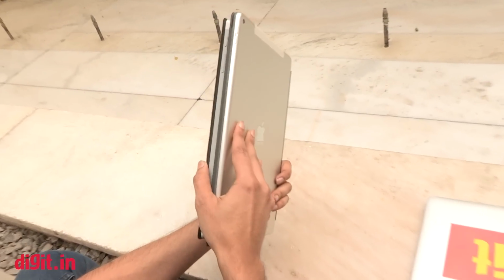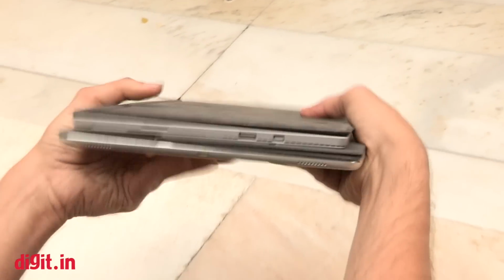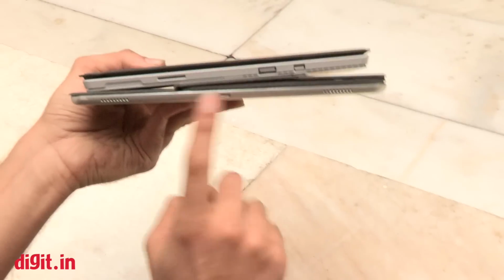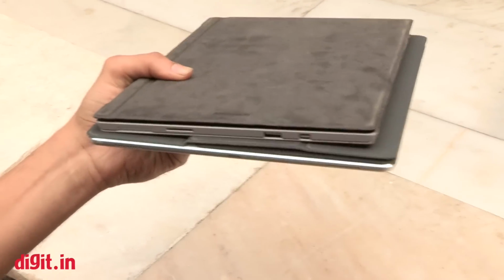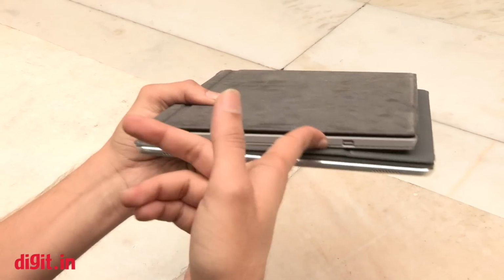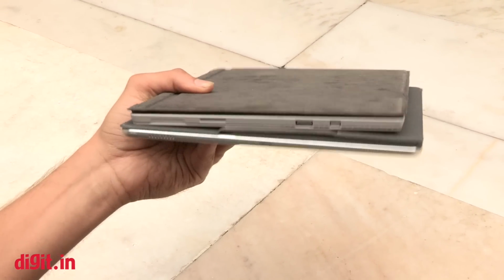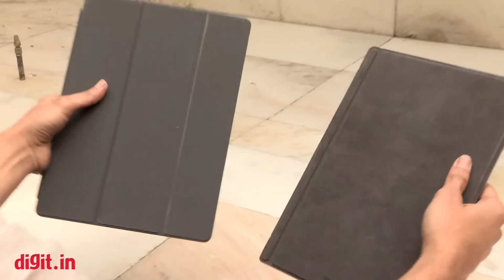And as you can see, in terms of thickness, the Surface is a little thicker, but you of course do have the advantage of a full-size USB port instead of just a lightning connector out here, which makes this a more multifunctional computing device. A simple example is if my phone, which is currently dead, I need to charge it, I could just plug it in here and take some juice off the Surface Pro 4, whereas I can't do that on the iPad right now. So there you have it.